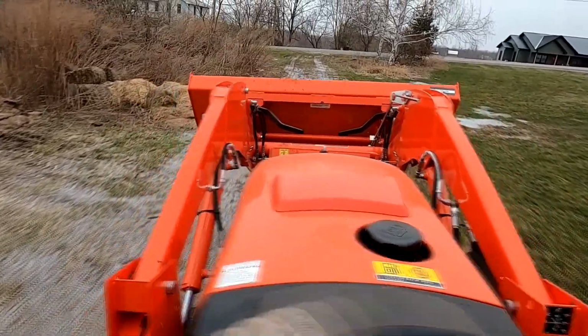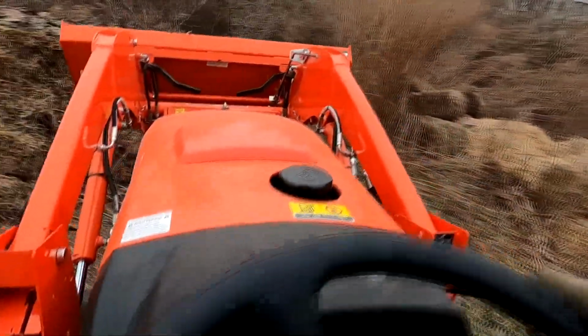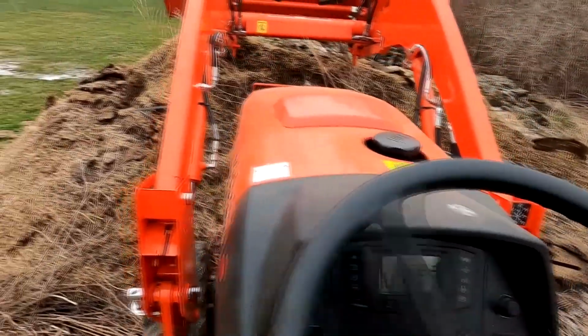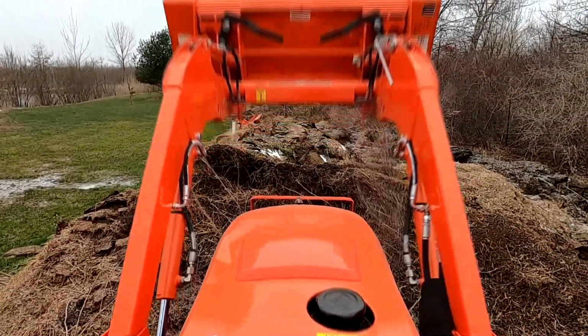So I've got 3 or 4 people that come every spring to pick up a truckload of manure, and it works out great, keeps the pile managed. I use it as well in my vegetable garden and around the property.